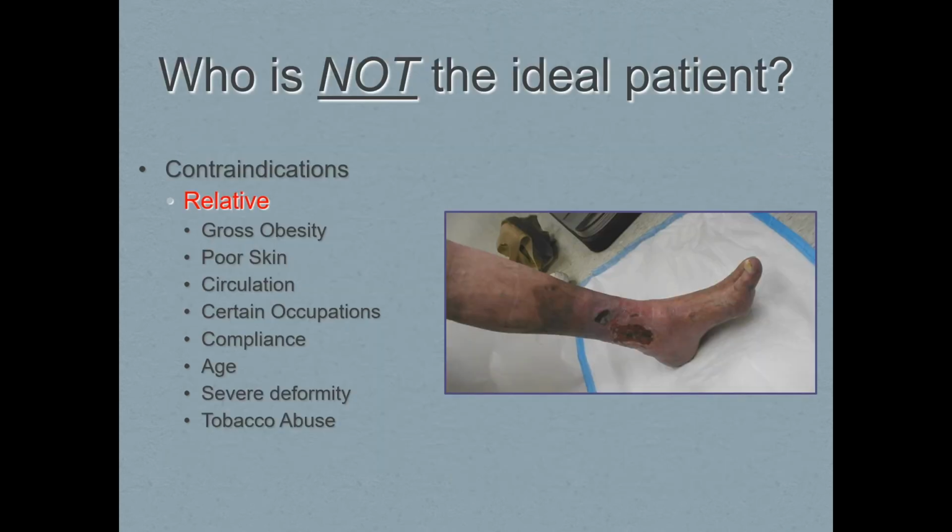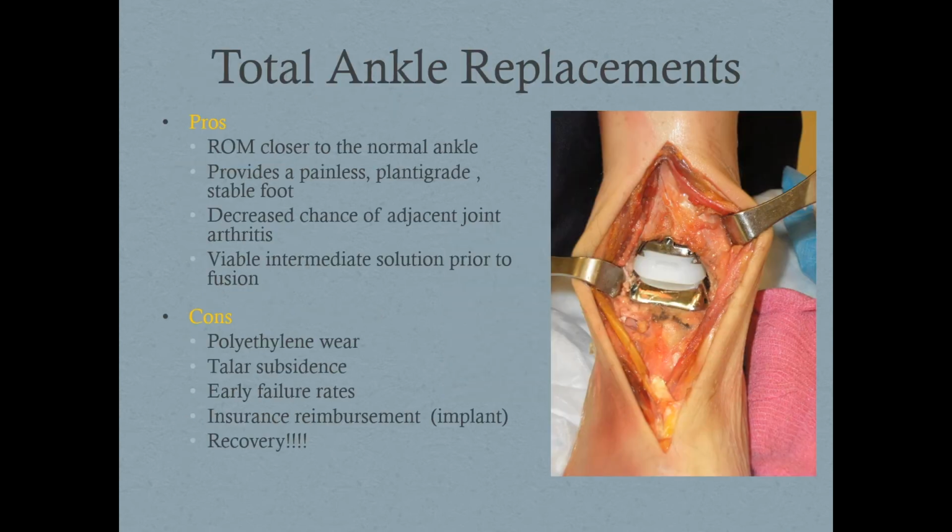So poor skin, if you have trauma and we don't have healthy soft tissue to make an incision, we won't do it. Circulation is another big thing. And age, we try not to do it on young patients because we know that it's not going to hold up as time goes on.